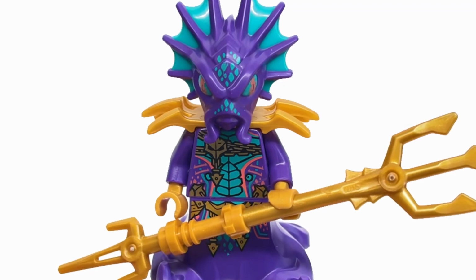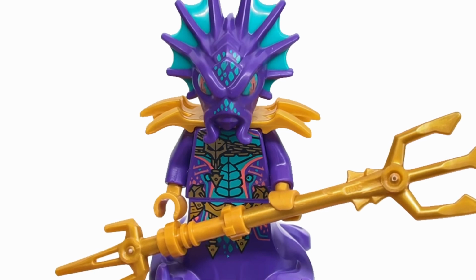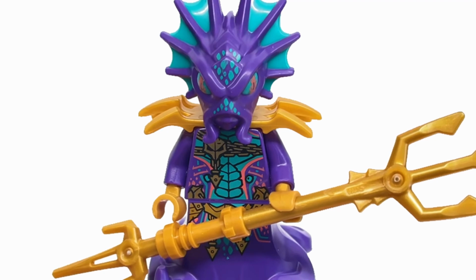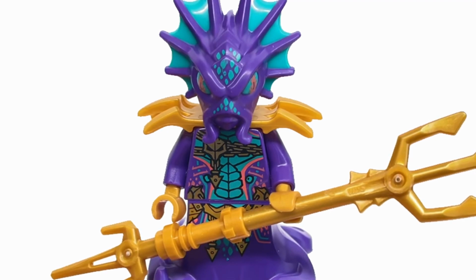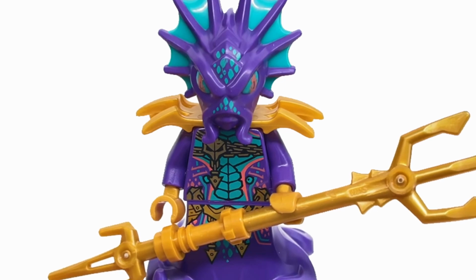I love the direction that Ninjago's heading in with making very unique villains. Of course, we've always had unique villain designs from Ninjago, but I don't know how they continue to do it, but they keep one-upping themselves, so I'm so excited to see what's next for Ninjago. But for now, this is just definitely one of my most wanted figures.